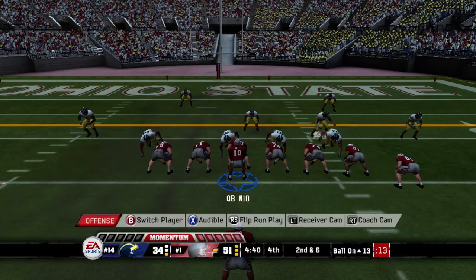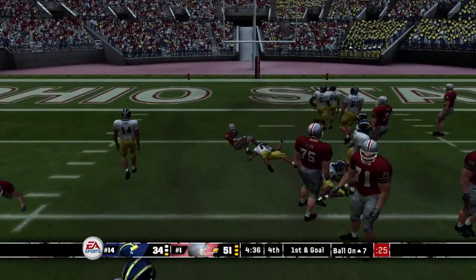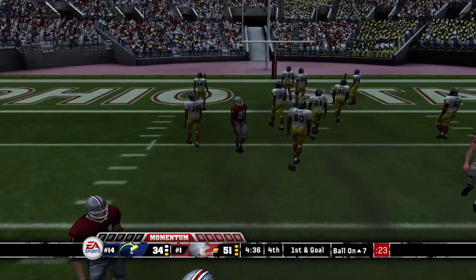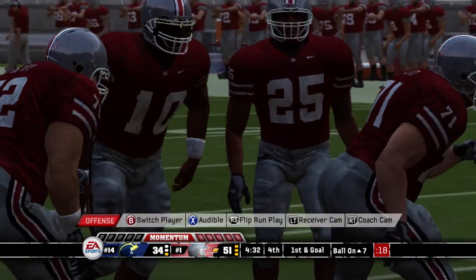Number 25, the lone back. Again, he'll get the call. Brought down at the 7. They pick up another first, guys. They've got a decent drive going here. Yep, the offense is doing exactly what they have to do. Move the sticks. First down. They'll line it up at the 6-yard line.